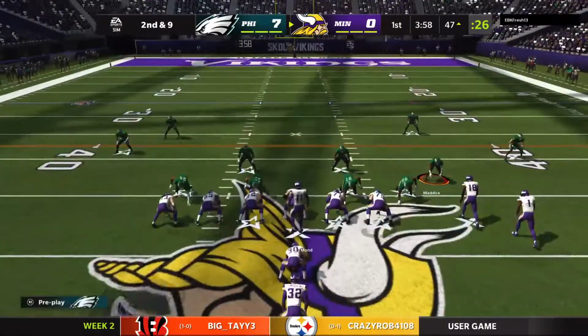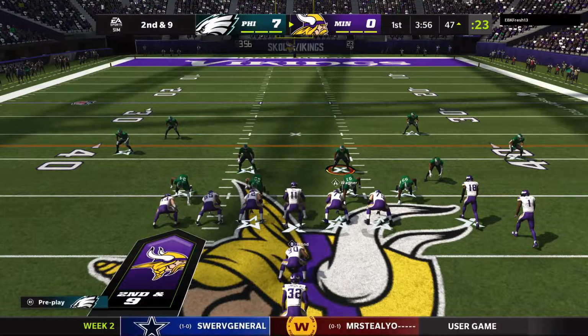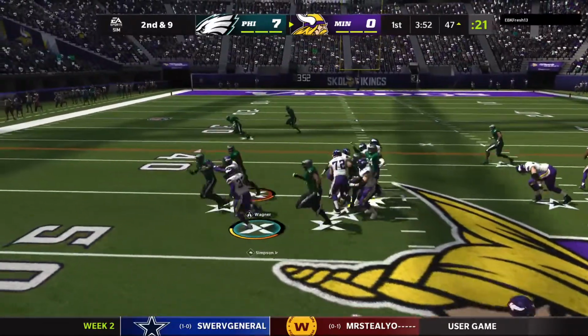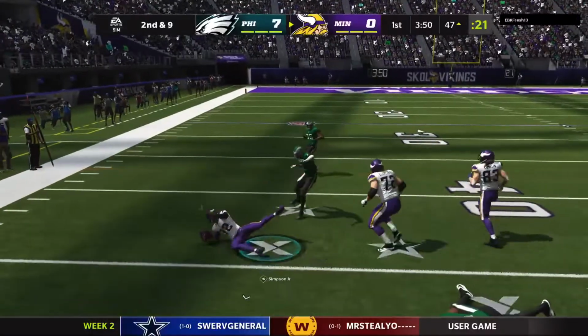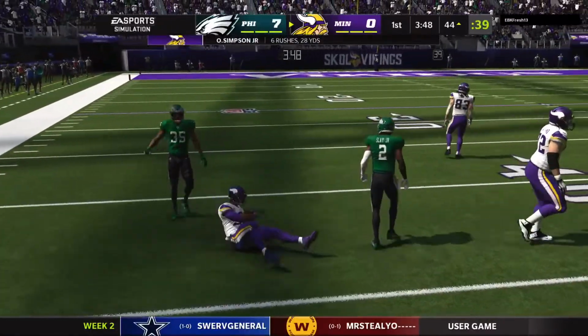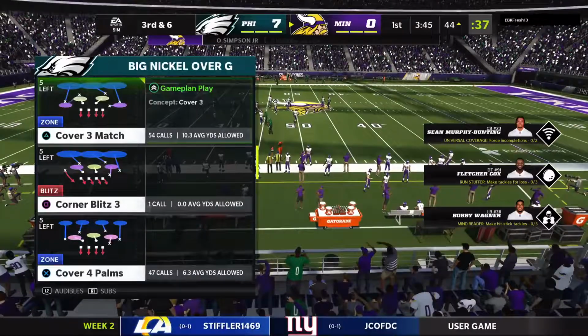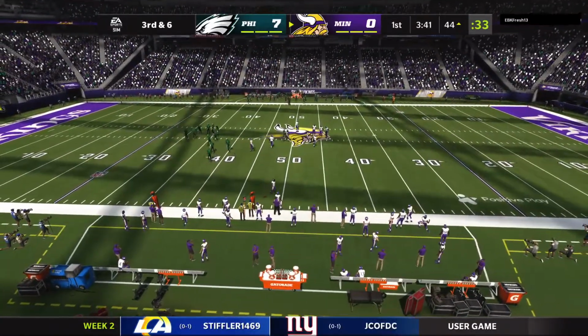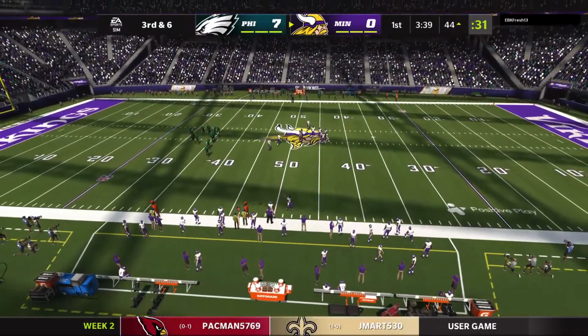Here's 2nd and 9, just a yard on that last run. And now here's a carry heading left. He won't find a ton of space following the display of power as he's down just inside the 45. Give him 3 yards, and now they're left needing a conversion here on 3rd and 6.